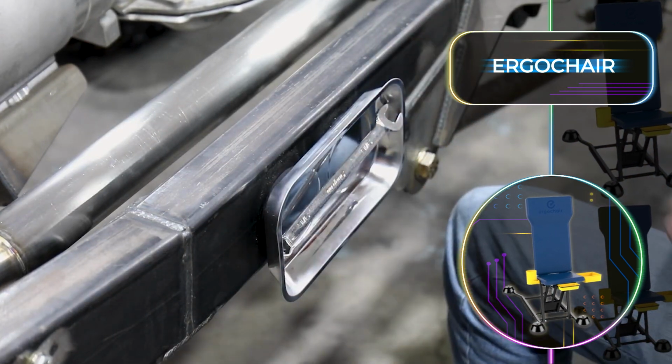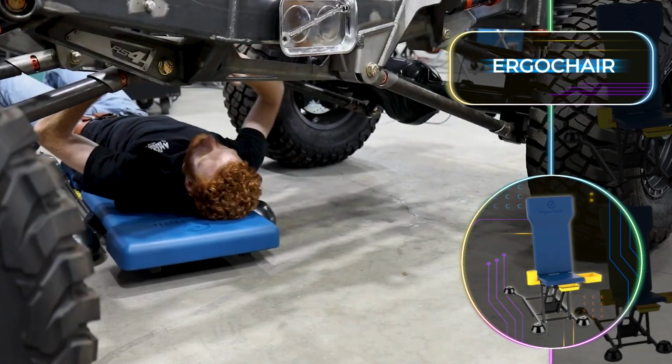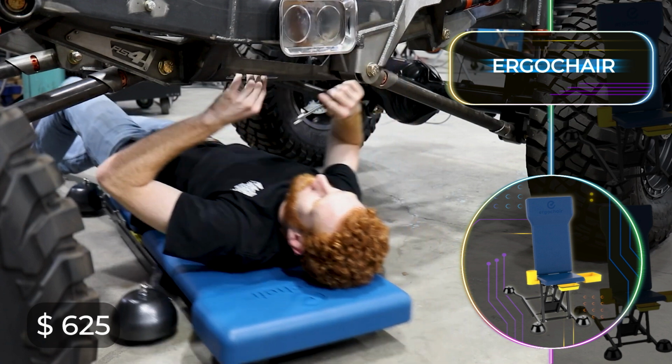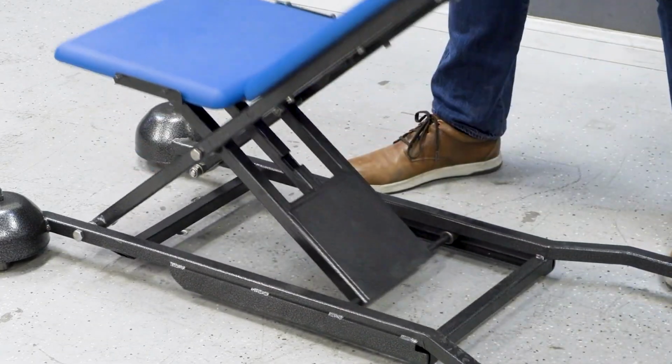The chair has a weight capacity of 350 pounds or 159 kilograms. And for a price of $625, it's a steal. Lugging around wheels is no longer something mechanics have to struggle with. Sound exciting?